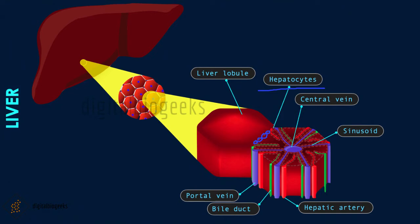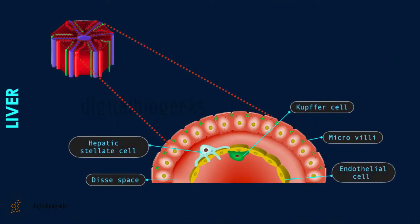Surrounding the hepatocytes, there are sinusoids. Sinusoids are a type of capillaries. It is a space for the passage of blood. The blood enters the sinusoid through the hepatic portal vein and the hepatic artery. There is a space between the hepatocytes and the sinusoid, called the Disse space. It contains blood plasma. The microvilli from hepatocytes reach this Disse space and absorb the proteins present in the blood plasma into the hepatocytes.